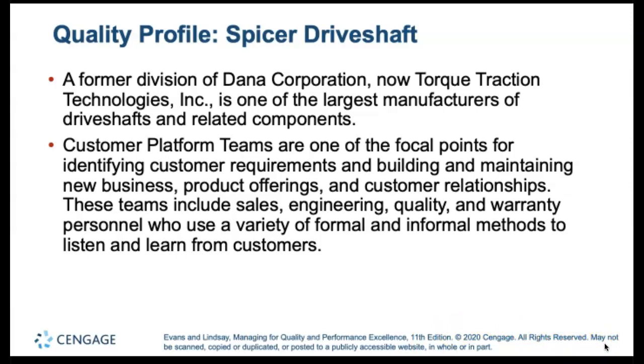You have Spicer Driveshaft. It's a former division of Dana Corp, now Torque Traction Technologies, one of the largest manufacturers of drive shafts and related components. They have customer platform teams, which are focal points for identifying customer requirements, building and maintaining new business, product offerings, customer relationships. The teams are made up of sales, engineering, quality, and warranty personnel.